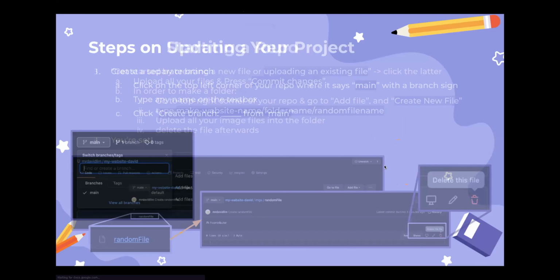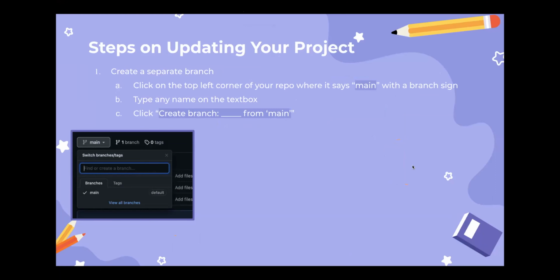And these slides are already up in Google Classroom. So if you guys need to review it and do it yourself later, please look at them. And also, okay, so now we're going to be creating a separate branch.